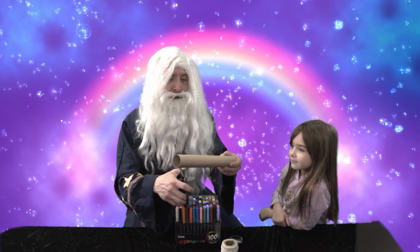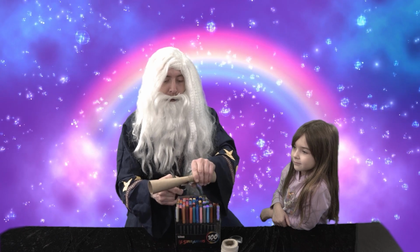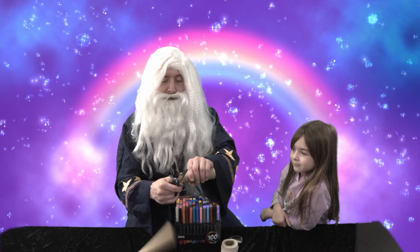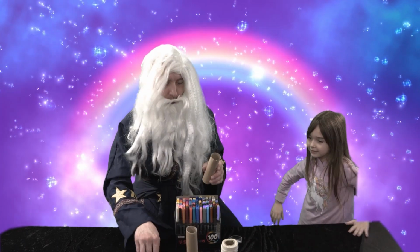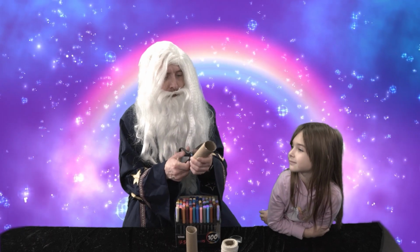Perfect! So what we're going to do, first, so that I can build one as well, I'm going to cut the tube in half. Remember, children, always have an adult use the scissors, because they're sharp, and you could cut yourself. Don't cut yourself. Right? Yes. Right. Oh, careful, Mr. Magical Spectacular. You don't want to go all over the place. Oh, my goodness. I'm making quite a mess, aren't I? That's okay. Then I'll cut it long ways like so.